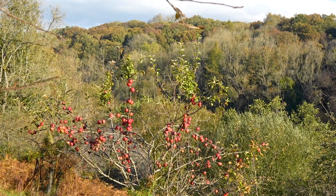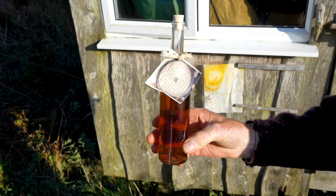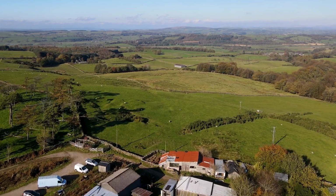With the apples, one of the things that we do is make cider, and then we turn the cider into cider vinegar, which we mature for 2 years in oak whiskey barrels. And that we sell out in a local market in Lancaster.